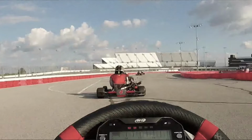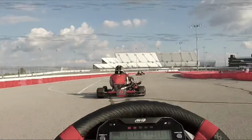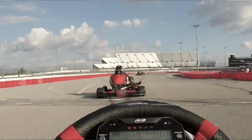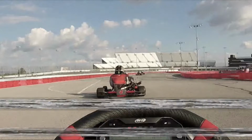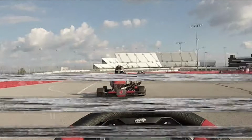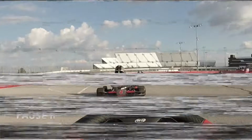Hey there, Editing Nathan here. You saw how Zach did that little pat on the back of his head. Well, this was before I knew what that meant. When someone does that, it means that they want you to bump draft them and help the both of you catch up to the group in front of you. And since I didn't know what that symbol meant, and I've grown up in rental racing where they punish you for bump drafting, I had no idea what he was trying to communicate to me, so I did this instead of bump drafting him.